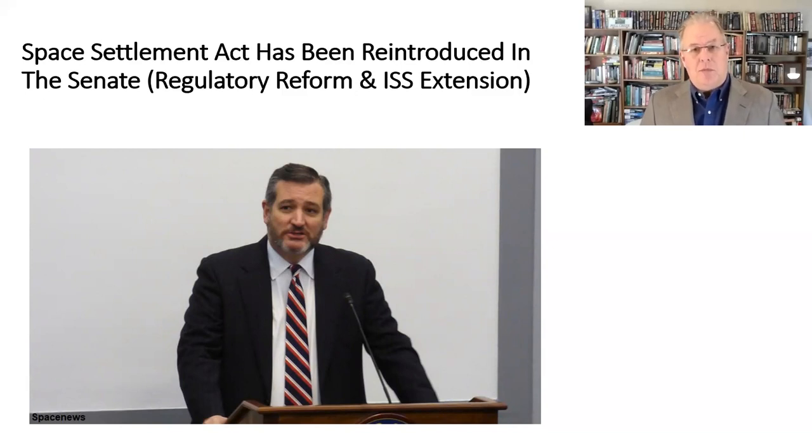So the presence of the space station is a logistics node, an information area, and it provides contracts to different providers for resupply, crew transfers. So there's a lot of benefits to extending the ISS operation. So hopefully this will pass. And as I mentioned previously, it fared pretty well in the Senate last year, but didn't do so well in the House.